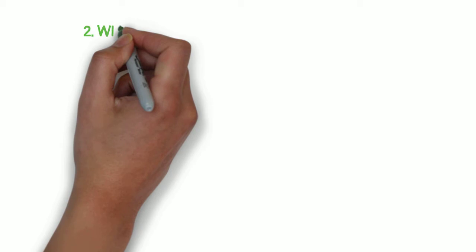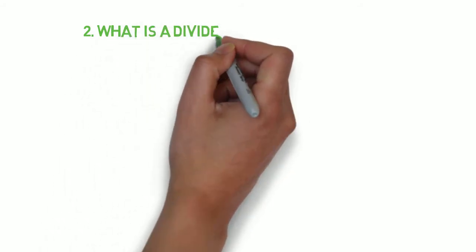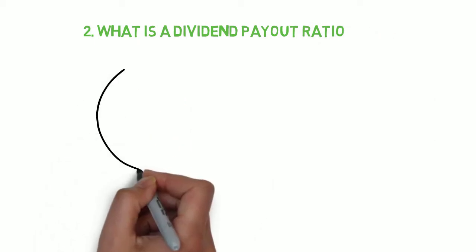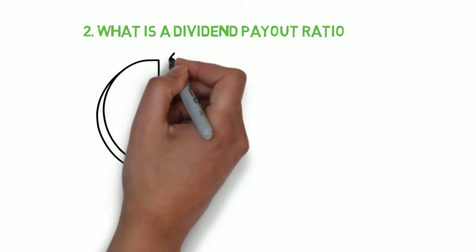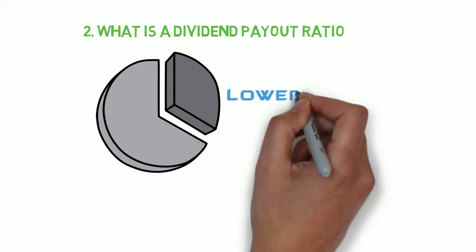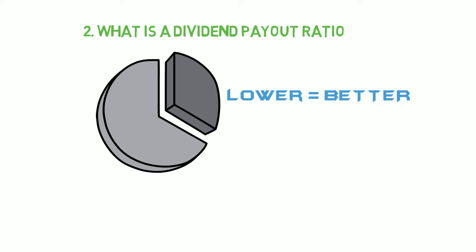Number two, what is a dividend payout ratio? Okay, so this is one of the most important things to look at when you're looking at a company who pays out a dividend, because it can show you the potential for the dividend growth within the period you hold them for. So basically, the dividend payout ratio is the amount of dividends they're paying out relative to their earnings. The lower it is, the better, because it shows that the company would be able to raise the dividend if they wanted to. So it's pretty much a percentage of their net income that they pay out in dividends yearly.